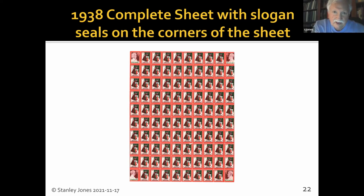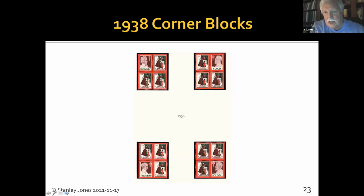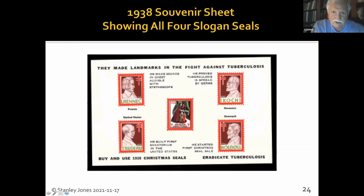And this is, again, the same effort to dress up the sheet. Go ahead, Paul. This is interesting because they reverted back to the four corners. Here are the four corner blocks for 38. And on the next slide, you'll see what they did in 37. Sorry, this is a souvenir sheet. That's the only time I've seen them issue a souvenir sheet, and they put all four slogan seals on it.